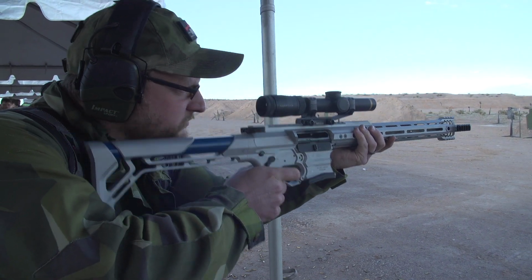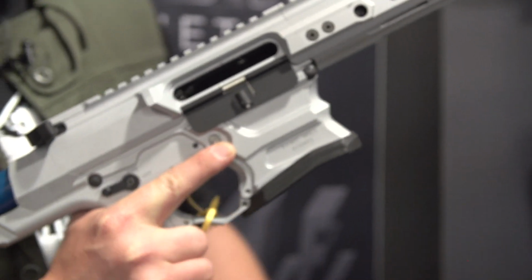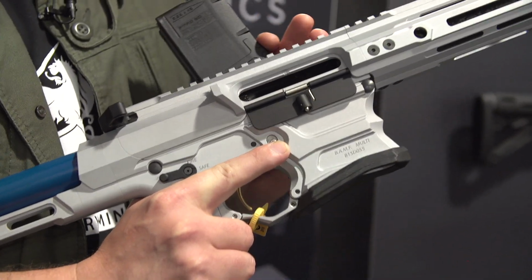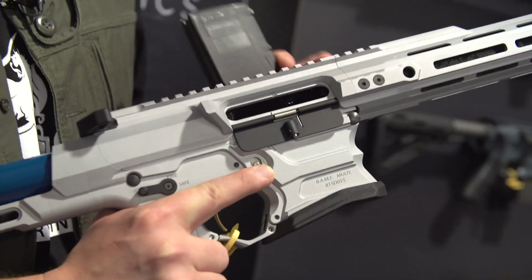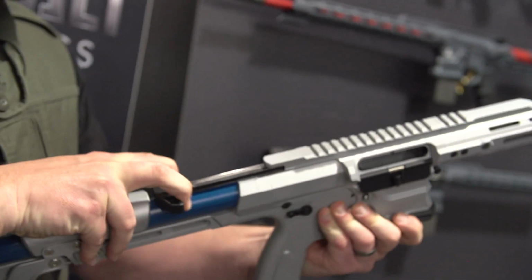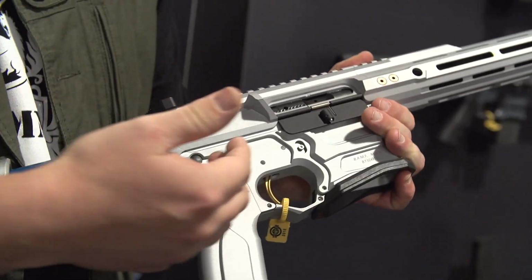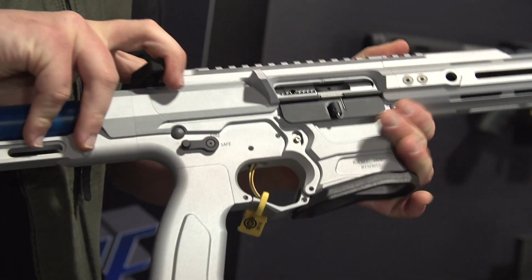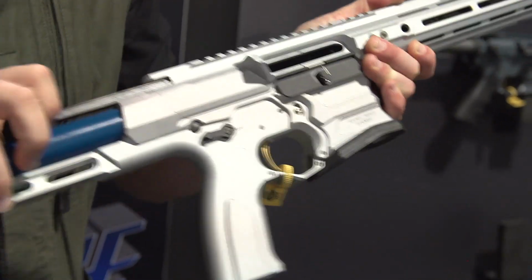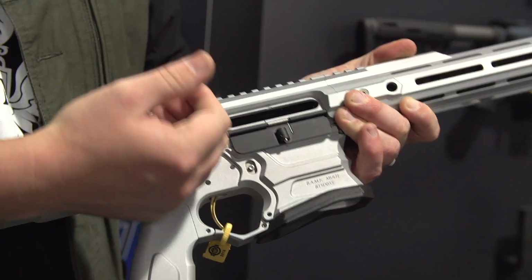So I'm going to demonstrate how this operates. Basically, the bolt always locks to the rear on the last shot. To demonstrate, I'm going to drop the bolt here. There's always constant pressure being put on the bolt stop, so when the bolt fires the last round, it locks to the rear all the time. See, right now, I can't just drop this. There's constant pressure being put on the bolt stop.